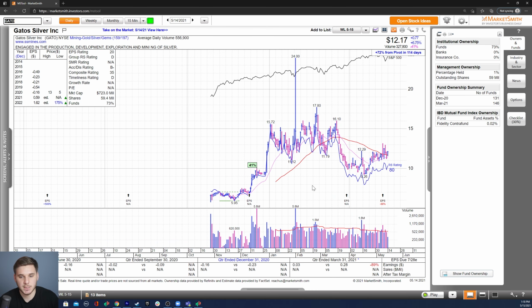Moving on, we've got GATO, which doesn't have any quarterly earnings, but has very strong estimates for 2022. Comms rating is only at 35, but you've got a subtle increase in funds the past 2 quarters and Fidelity Contra Fund with a position as well. And overall, last week, we did see some downside reversal bars here on, I think that's Monday and Wednesday, but I'm looking for a push through 12.29 on volume and a stick here.